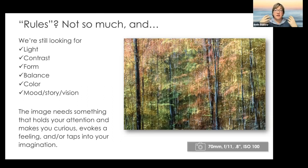And so the image, even though it's abstract and not literal, still needs something that holds your attention and makes the viewer curious or evokes an emotion or taps into something in your imagination. So those are all things to continue to keep in mind.